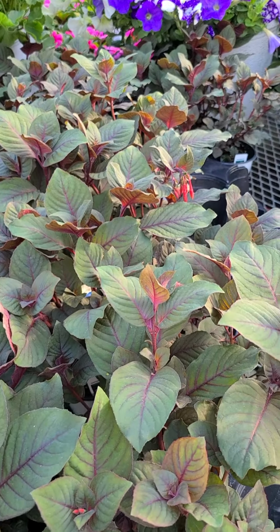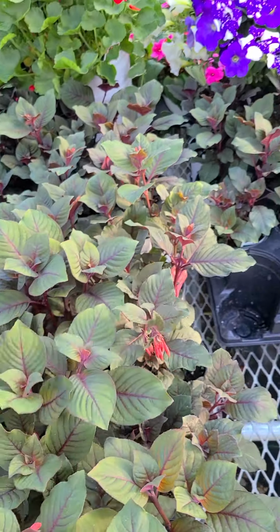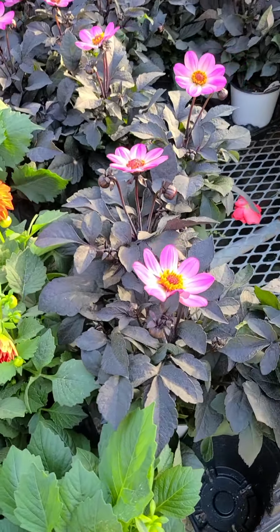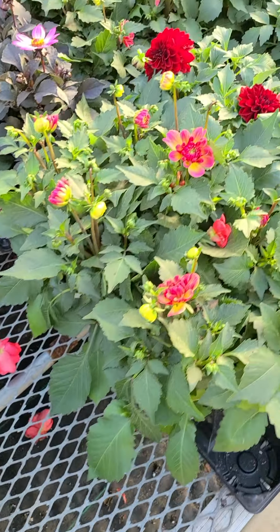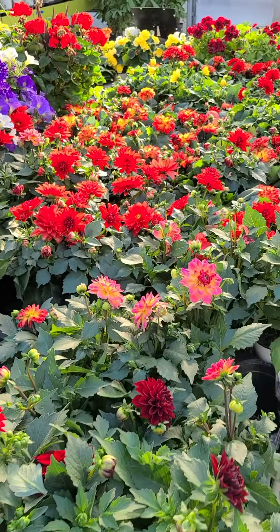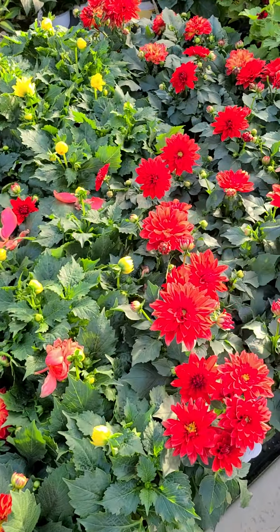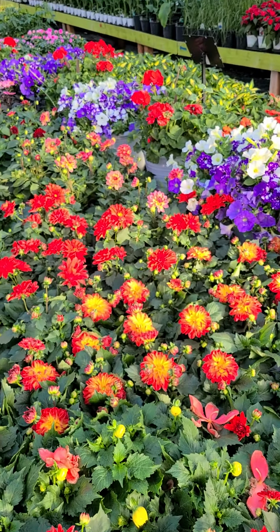Some fuchsia just starting to pop. This is Gartenmeister, and that's a great little fuchsia. Our Dahlias are on point this year. Love this dark purple one. Dark leaves, purple flower. And look at them just glowing in that morning sun coming through the greenhouse. So many wonderful dahlias. We did more dahlias this year than we've done in the past.